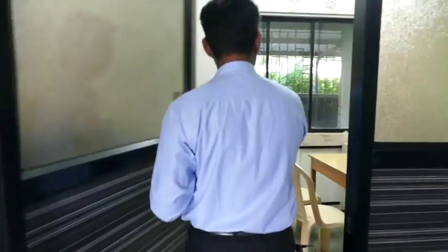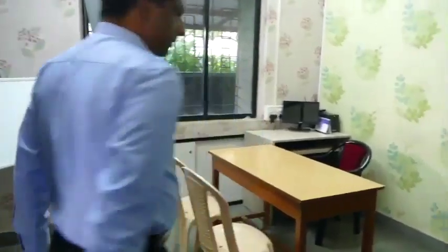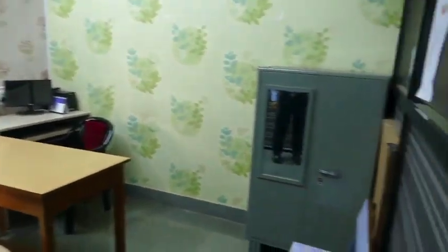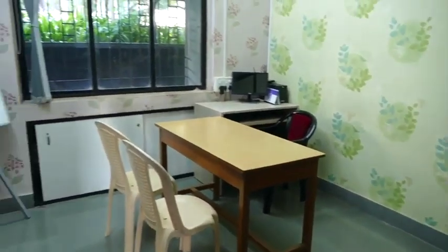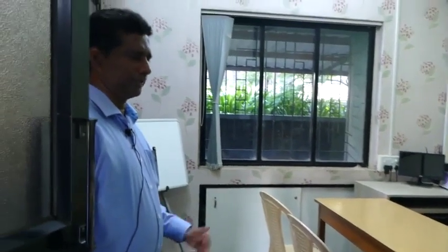The cabin number 3. Cabin number 3 is used by the school counselor. We have got a well qualified, well committed counselor. She spends her time here with the students. The special educator and the counselor work hand in hand together and sort out quite a lot of issues of the students.